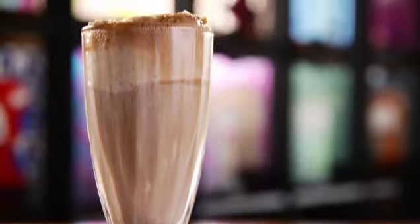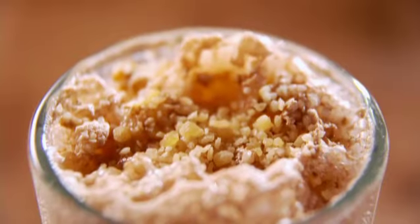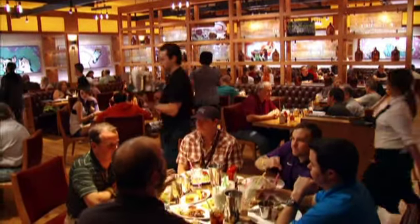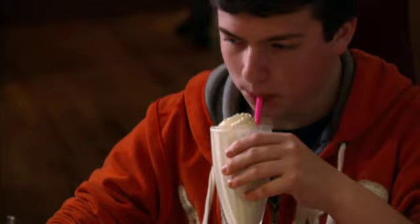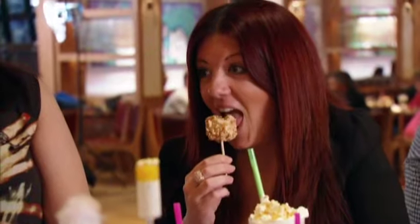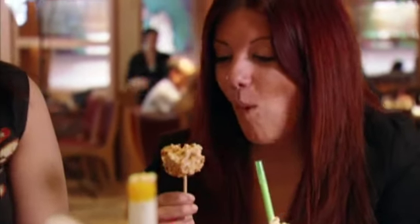Who doesn't love a root beer float with vodka? Holsteins. Fun for the whole family. Come on down, kids. Holsteins is the kind of dessert place that you want in Vegas. It's to compete with Penn and Teller's show, the fireworks, the big statements, the noises, the smells, the sounds, the sights, the thump in your chest.